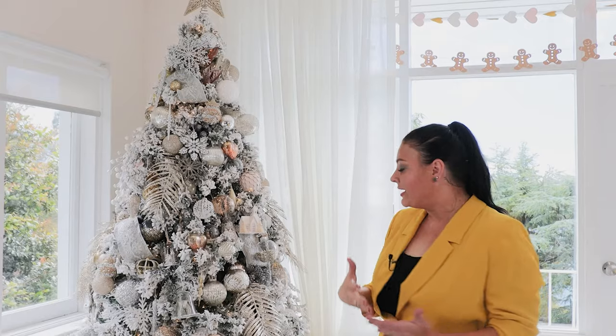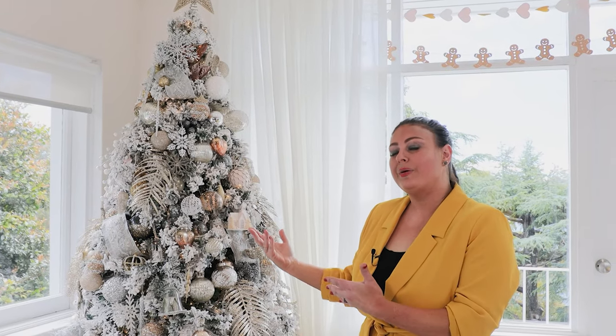It will definitely suit any style home because it's neutral. And what I love about it is it's a little bit more elegant than the other tree, which is a little bit more fun. So I've got the best of both worlds.